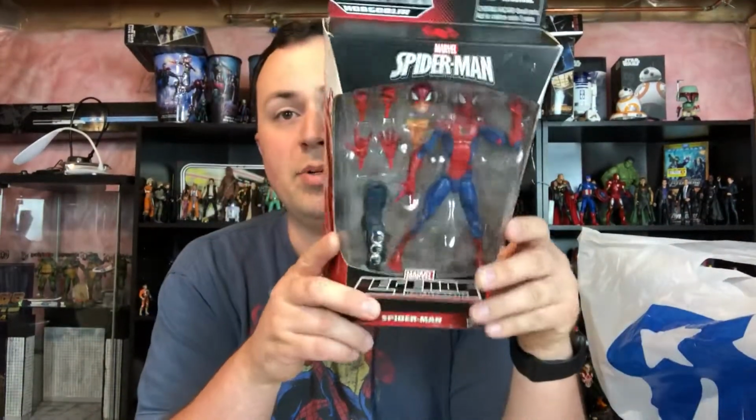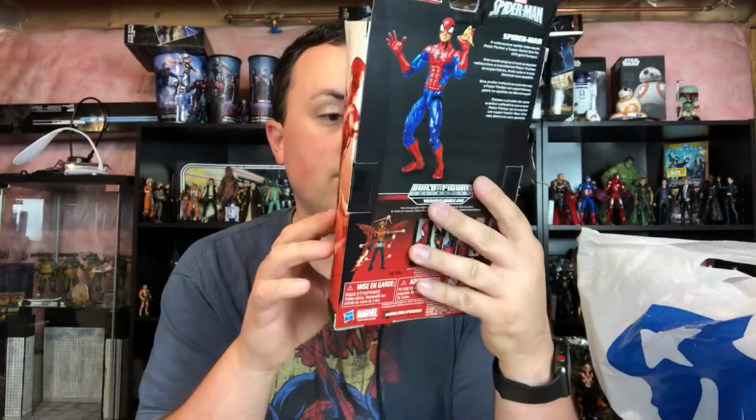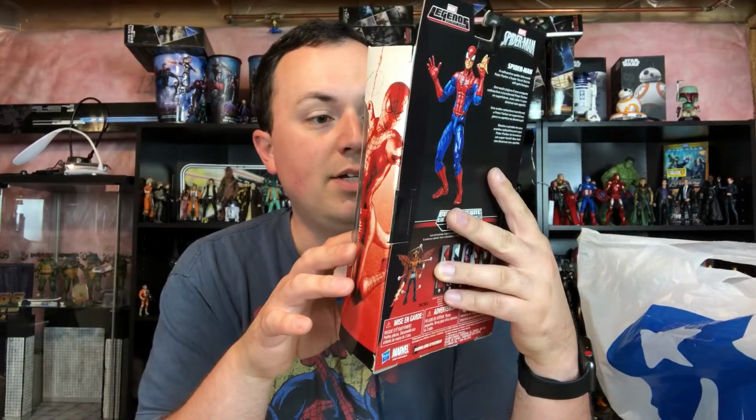This has been opened, so it's loose, it's been displayed. I haven't even taken it out of the box yet. It's complete, it has all 6 hands. The pizza slice has been removed once. Wow. I honestly did not think I was going to own this figure forever. I thought I would just have to give up.